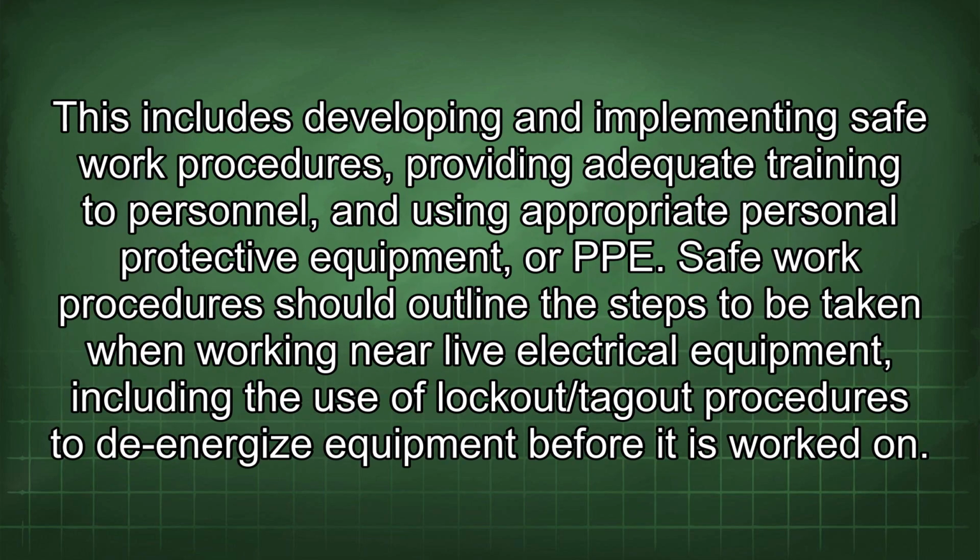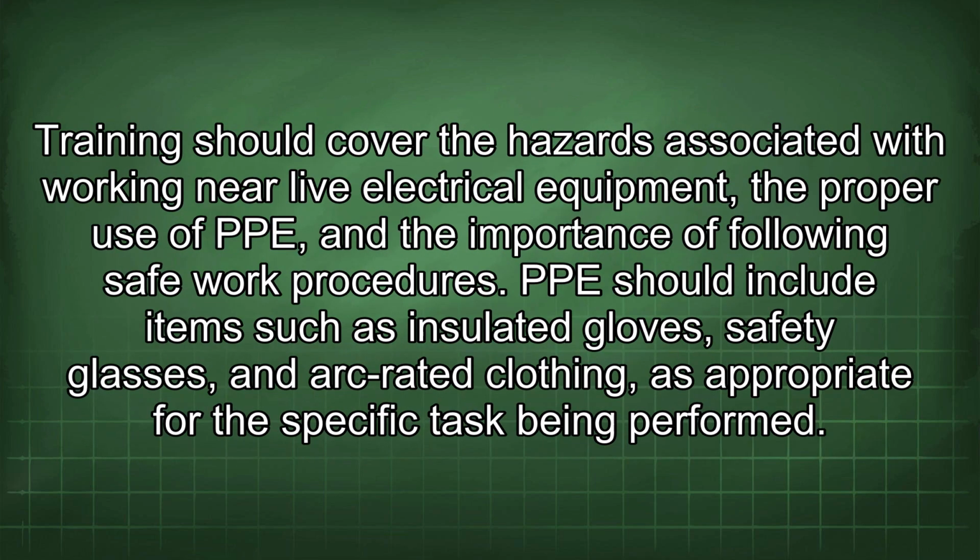This includes developing and implementing safe work procedures, providing adequate training to personnel, and using appropriate personal protective equipment, or PPE. Safe work procedures should outline the steps to be taken when working near live electrical equipment, including the use of lockout/tagout procedures to de-energize equipment before it is worked on. Training should cover the hazards associated with working near live electrical equipment, the proper use of PPE, and the importance of following safe work procedures.